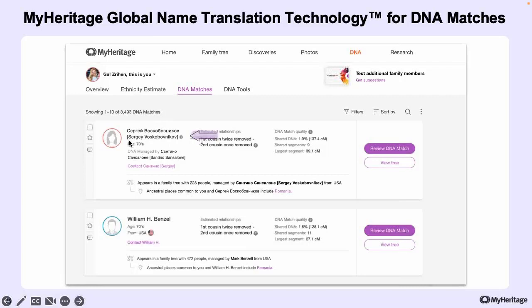So I have it here in the match name, and in this case, the DNA kit of Sergey is managed by someone else, and I can see the DNA managed by, and I can also identify it's Santino, and now I can contact either Sergey or Santino with the right name, and continue my research with them.